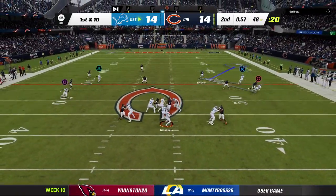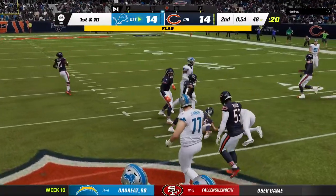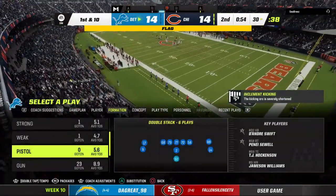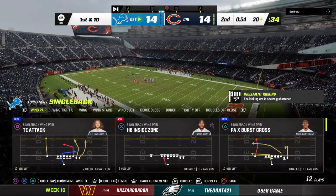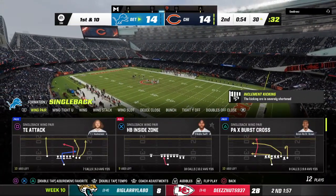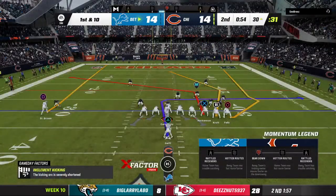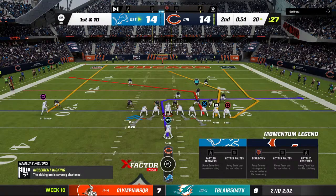They go back to the air here after the INT on the last drive. Throw over the middle, he finds Williams. And he's going to be taken down. Plus, there's a penalty flag in the backfield. They may get 15 more on top of this. So now a fresh set of downs, 1st and 10 after roughing the passer.